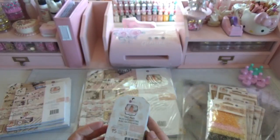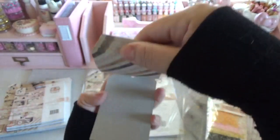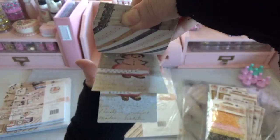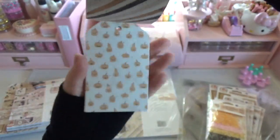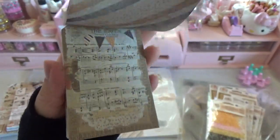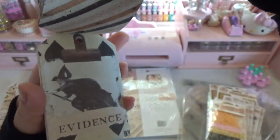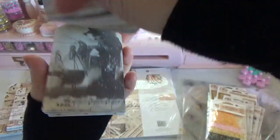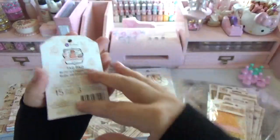And then I did pick up the tag pad, and you get 15 designs, 3 sheets of each. These are so cute. So that, little pumpkins. Oh, she's adorable. And switch. Those are all my friends right there on the table. Love the music notes on that.